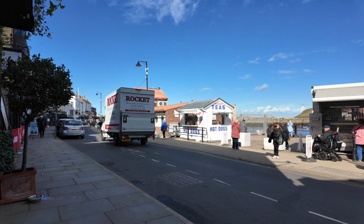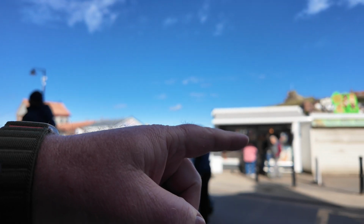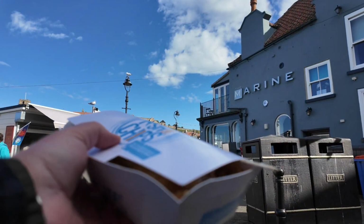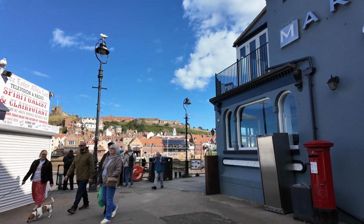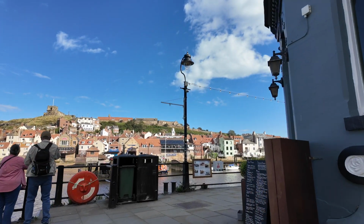And if you don't fancy fish and chips, there's hot dogs and burgers. There's ice cream over here. And seafood over there. Well, there we go. There's Terry's fish and chip box. Let's head over to the harbour, and we'll have somewhere nice and scenic to eat them.